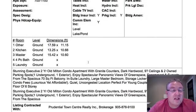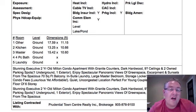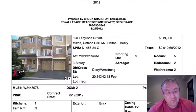The master bedroom is actually a really nice size. It's about 15.5 by 10.6. Granite counters, all the rest of it. $221 a month on maintenance fees. There's not a lot of building amenities on this one. There's talk that there's other buildings being built in this little area here, and then maybe at some point they're going to have the gym and the common areas and everything else. But for now, it looks like this one is just sort of an island unto itself, and if you like bare bones, not a lot of extras, then it might be the one for you.